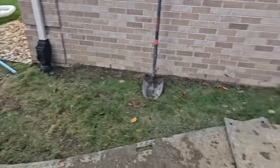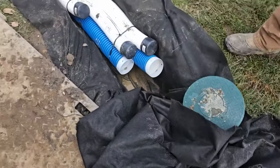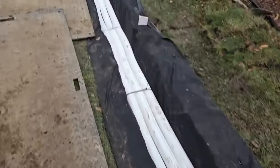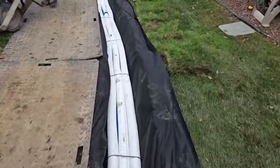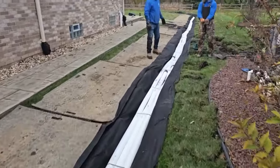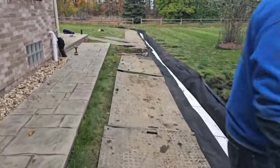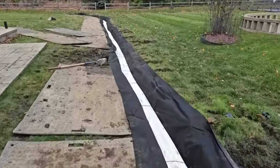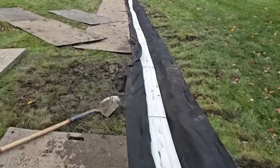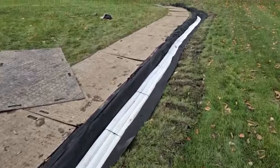All right, we have a downspout. We're gonna put the pop-up right in the beginning of the French drain. We got end caps on all the pipe. That's how we start a French drain. Got the two 4-inch pipes on the bottom. We got three perforated corrugated pipes on top. We have a total of five pipes in the trench. This right here gives us the perfect height. It fills the trench, creates the most void.